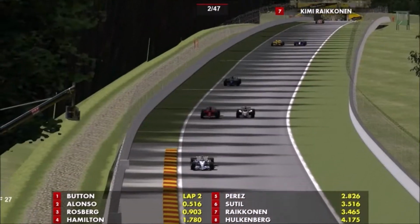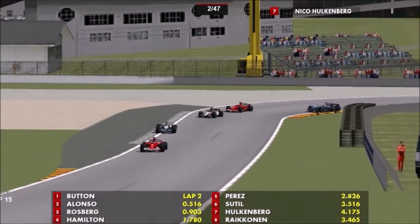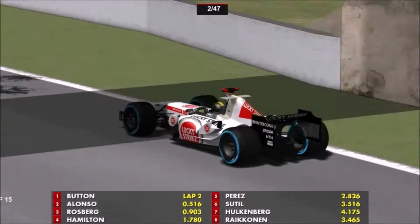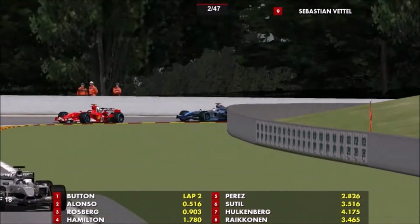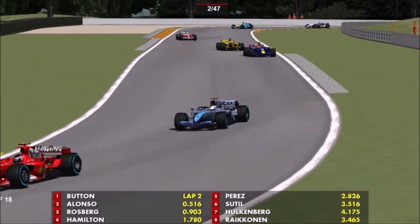Saw an Exolite on the hards. Is that both of them or is it just one of them? Up the inside goes Hulkenberg, who's got past Vettel and he's also got past Raikkonen, so the Sauber driver on the move. Also lightly fueled and expecting to do 2 stops. I think Vettel's looking to do 2 stops as well.